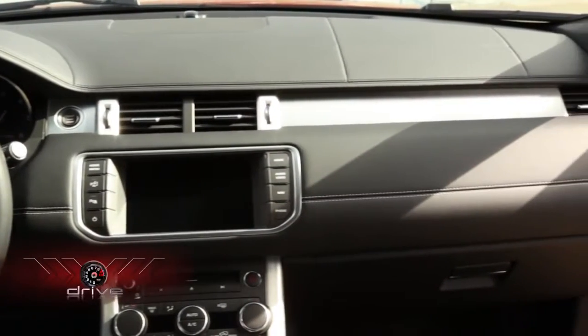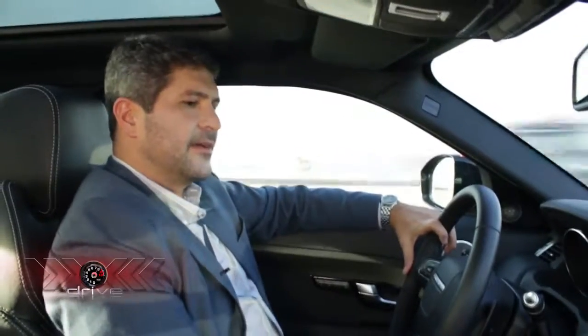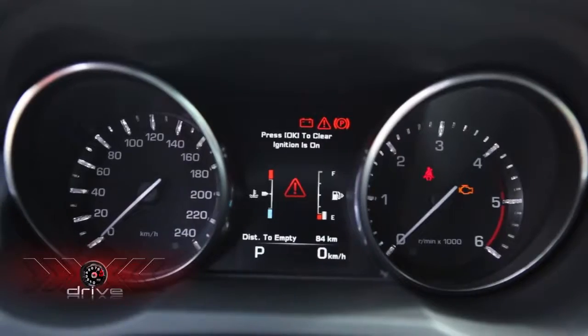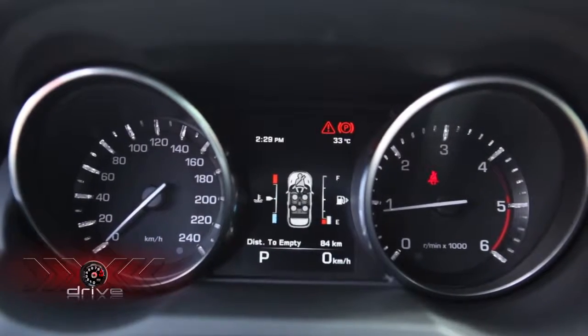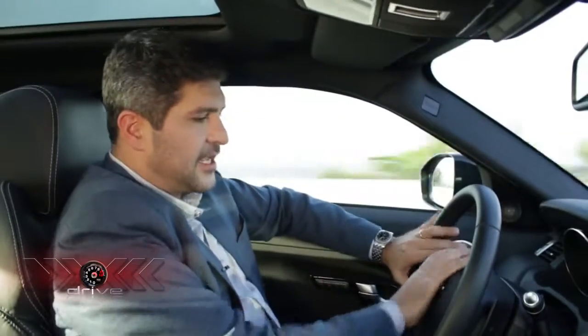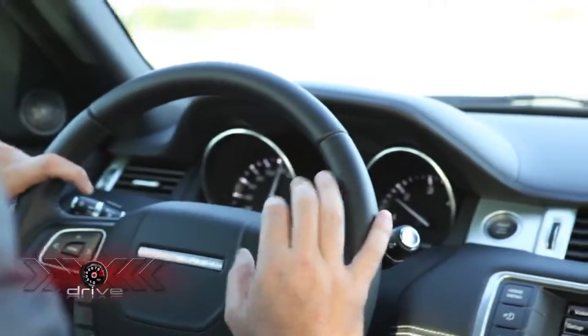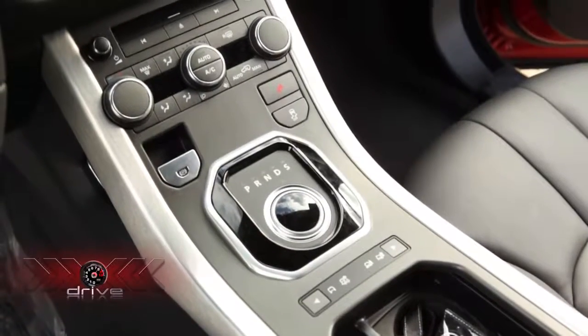This is all a hangover from the marriage, of course. You've got this whole display here that is right from a Jaguar XF. I mean, cut and paste. Then you've got the dials in front of you, which is once again exactly the same. The only difference is a slightly different steering wheel setup, and of course you've got the Range Rover badge in front.